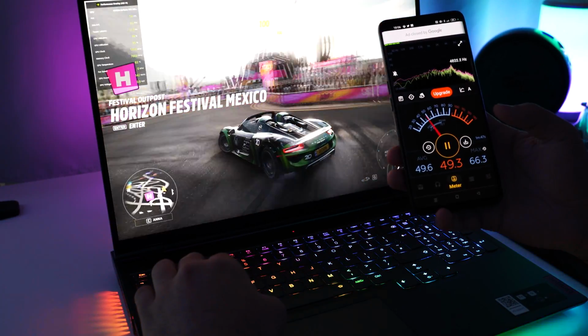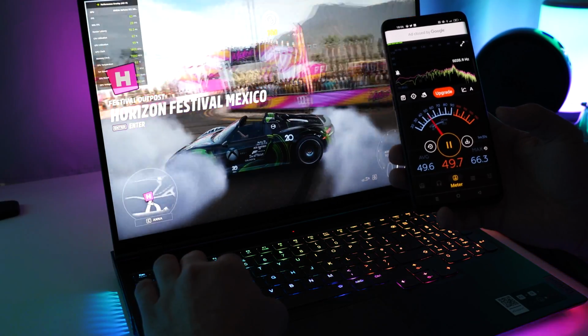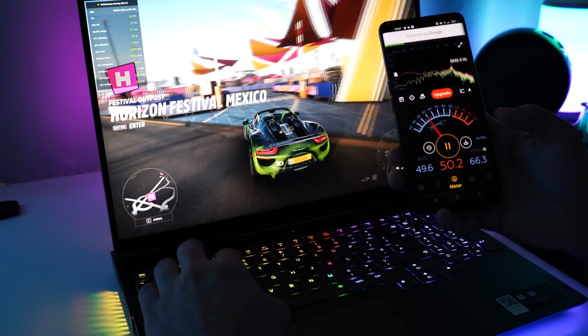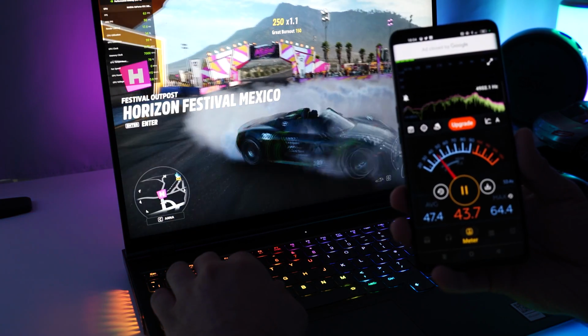The most annoying thing I should say about this laptop in performance mode is the noise. It does get quite loud in the performance mode, but not bad in the quiet and balance mode.